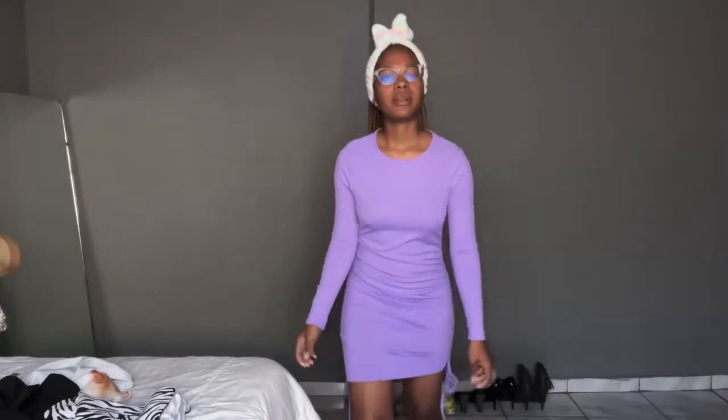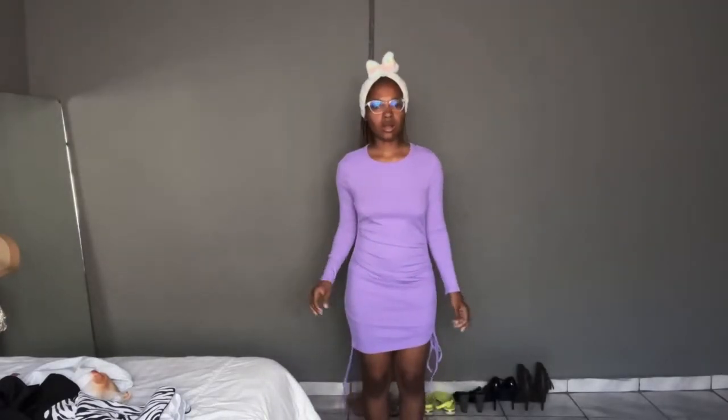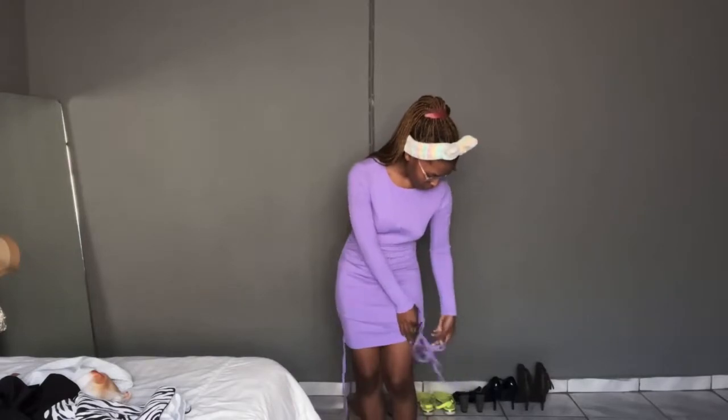So here is the other dress. This is the fifth dress. I don't know how I missed this, because purple is like my favorite color. So this is how it looks. I feel like it's too long for what I was going for.